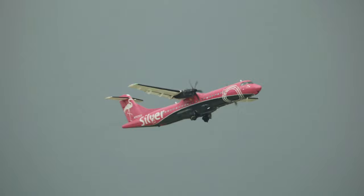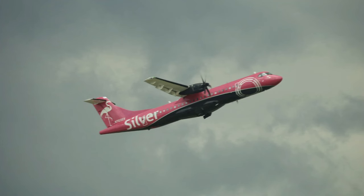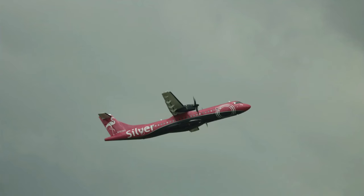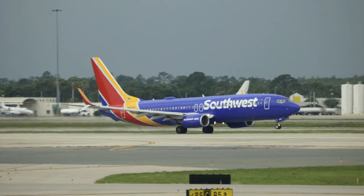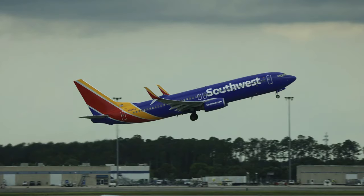Silver ATR 72 blasting off right here. Looking very good once it loads. There we go. I don't know if I ever get a clear shot of it, though, so that's certainly an interesting development that we have to keep our eye on. There we go. Finally, at long last, it just took zooming out to get there, but we did get there, so that's all that matters. A Southwest 737-800 with the scimitar winglets, now taking off on 36 right as well. So looking very good right here for that aircraft.